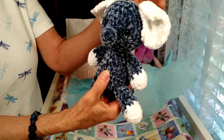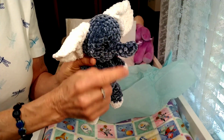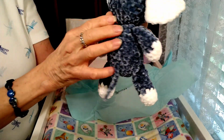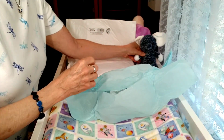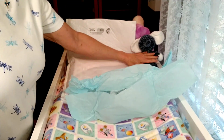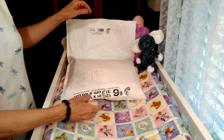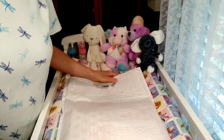I love it. Got these big elephant ears. It's just cute. Look at this cute little trunk. It's got a cute little tail in the back. Oh my goodness. Well, this is going to be one of the little dolls that I leave on my changing table. I think he's adorable. So thank you so, so much, Janet. I appreciate it so much that you sent me such a cute little toy.